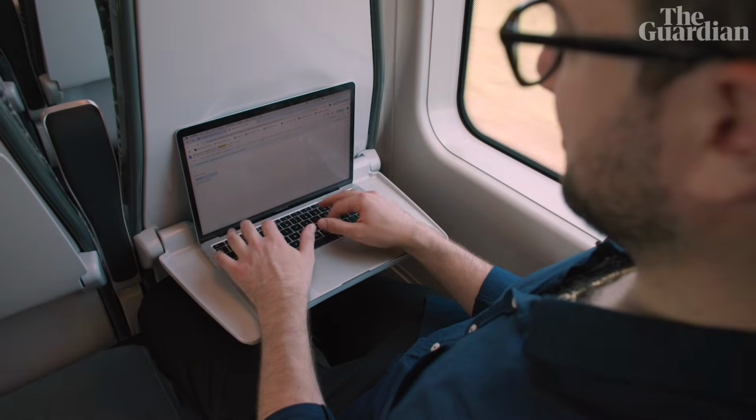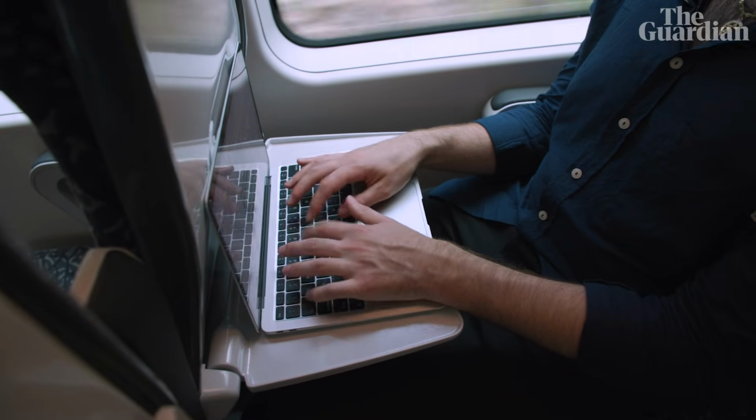Another interesting thing that these seats have are tray tables, which mean that if you're commuting for a couple of hours a day, you need to get some extra work done, it kind of works really well to whip out your laptop and put it here. Now, one thing I should mention if you're planning to get serious work done on these trains is that they don't come with Wi-Fi. Now, that doesn't mean there's no new tech on these trains.